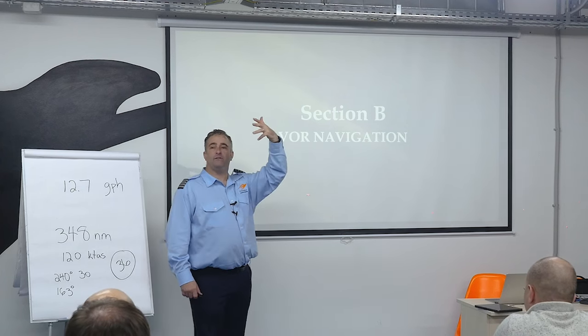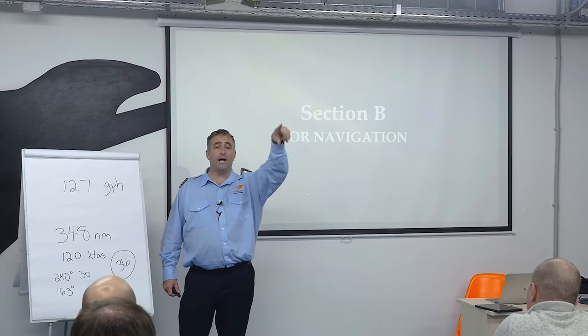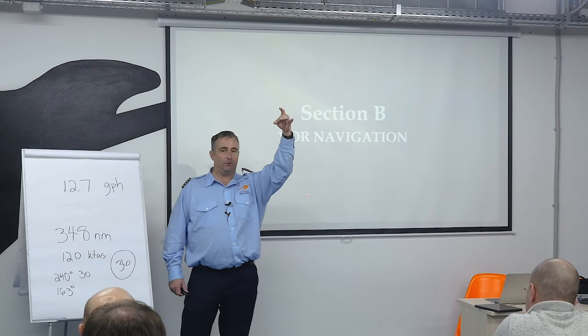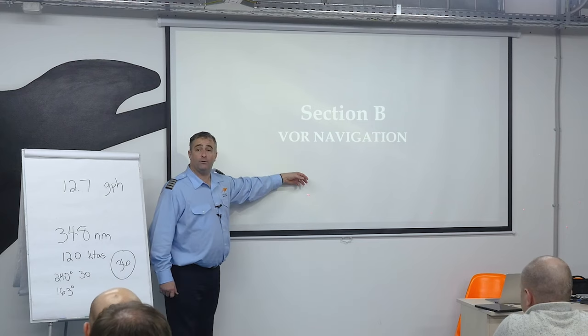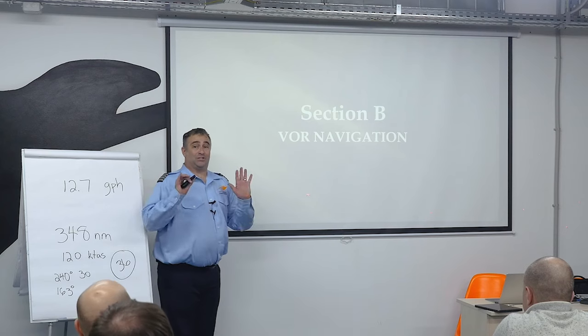So there's three kinds of navigation. Remember, we talked about two of them already. What's the first one? Pilotage, that's correct. Pilotage, what else? Dead reckoning, okay? Now we get into radio navigation. And the first type of radio navigation we get into is VOR navigation, all right?